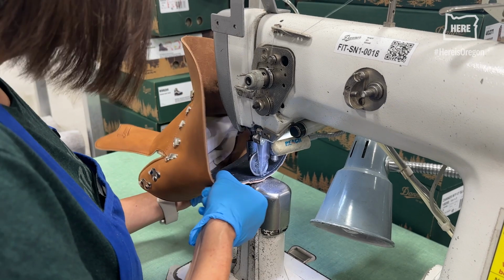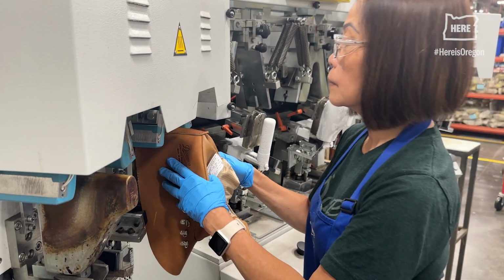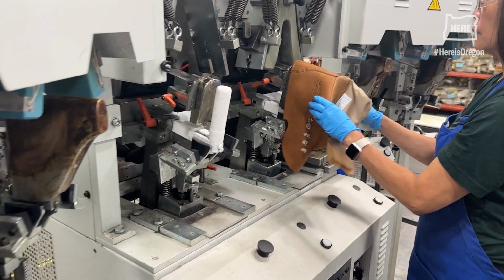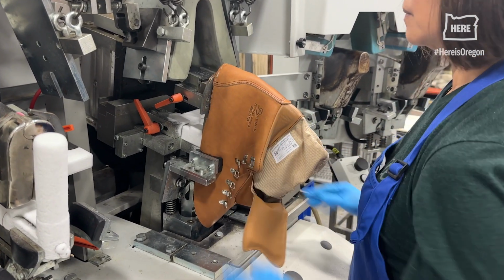She's going to put in the heel counter, and then once we sew it in place, we're going to heat it up. Once that's been heated up to a malleable point, we're going to take it over to the cold mold. That cold mold now will take and create that form of that heel.